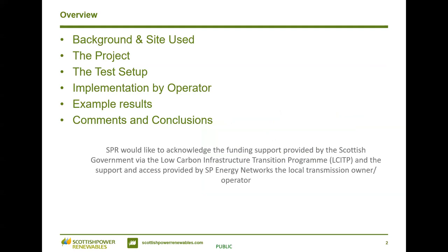First of all, I would like to give a brief overview. This project was partially funded and supported by the Scottish government via the Low Carbon Infrastructure Transition Programme. We had support and access provided to the transmission network by Scottish Power Energy Networks, the local transmission owner and operator in the vicinity of Dersaloch wind farm. I'm going to run through the background, the project itself, the test setup and implementation by ourselves, as we are the operator, some example results, and then comments and conclusions.